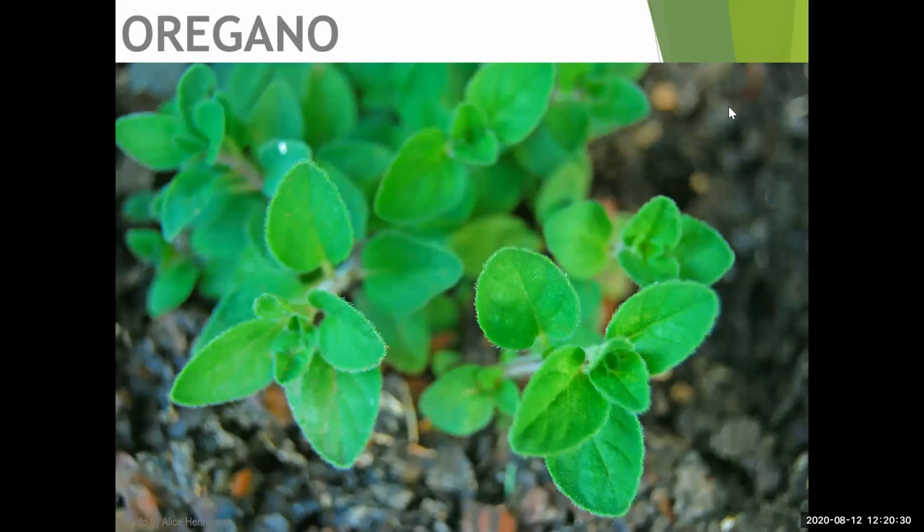Okay, moving into our oregano. Typically we see Cuban oregano or Greek oregano used. They look very, very different and are dissimilar in taste, but you tend to use them in the same way. So the Cuban oregano has a very thick leaf, and I'll show you a picture in a minute, very large, and the Greek oregano has little tiny leaves. You can start them by seed. Cuban oregano does really well by cuttings.